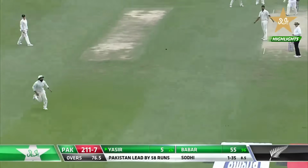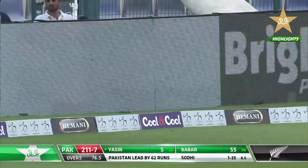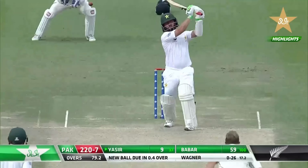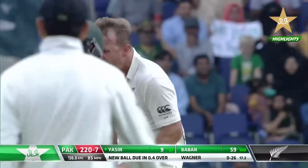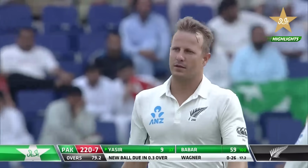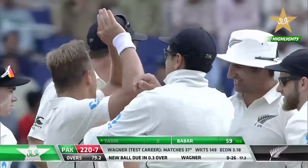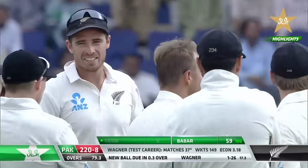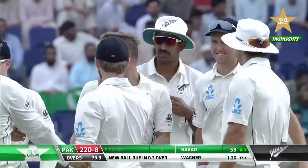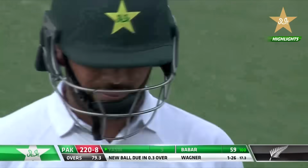Catch! So straight back past the bowler. Bit of aggression to end the over. Big nick. He's celebrated with a loud roar. His 150th wicket for Neil Wagner. He is definitely all heart, and he just can't stop trying. Brilliant effort. Yeah, congratulations, Neil Wagner. 150 test wickets.